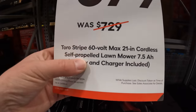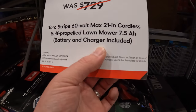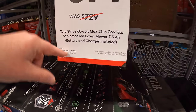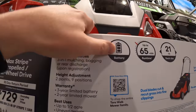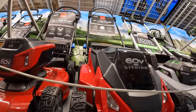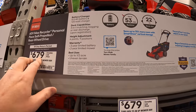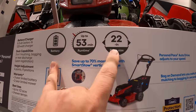$679, was $729, for their 60-volt max 21-inch cordless self-propelled lawnmower with a 7.5 amp-hour battery. That is Toro. So that is this one. 65 minutes of runtime, 21-inch deck size. Or they have, for $679, this one. It is 53 minutes of runtime, 22-inch deck size.